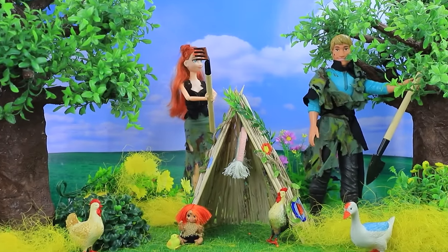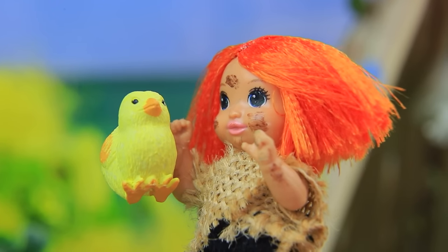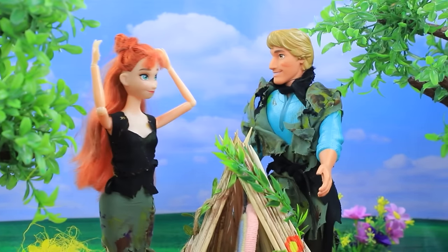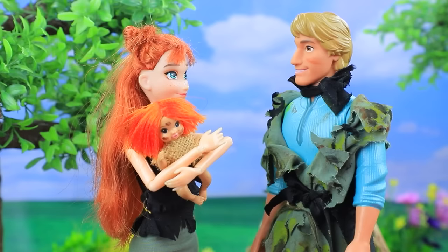Village life is rubbing off on the baby. You can play outside and go say hi to the birds. My baby is dirty. Aw, what a little piggy. We need to bathe her. I'll bring some water, honey.